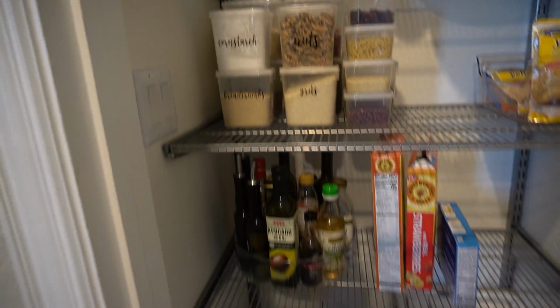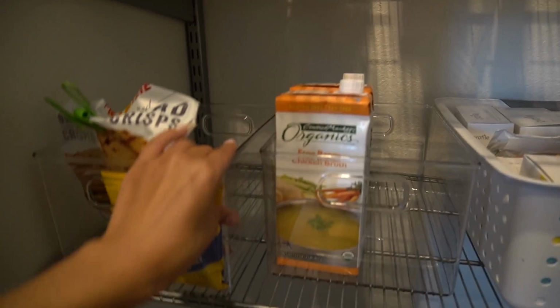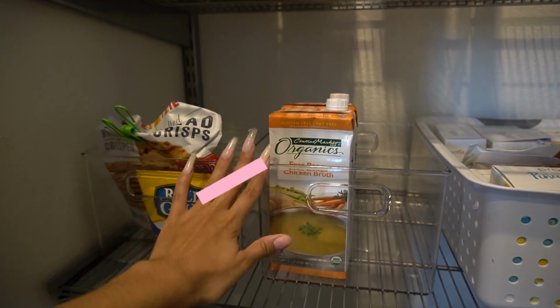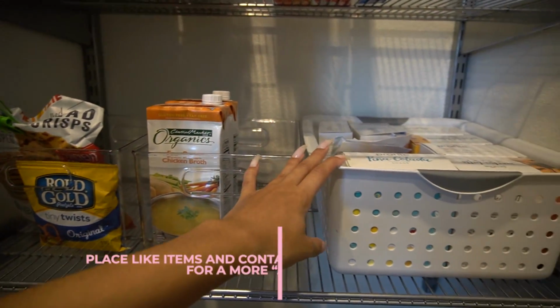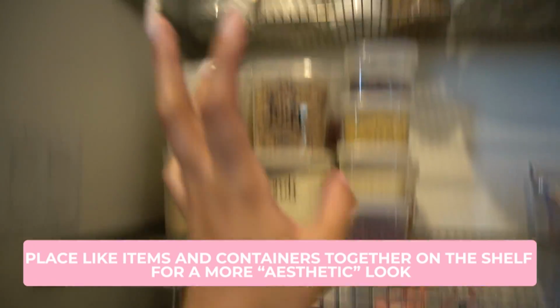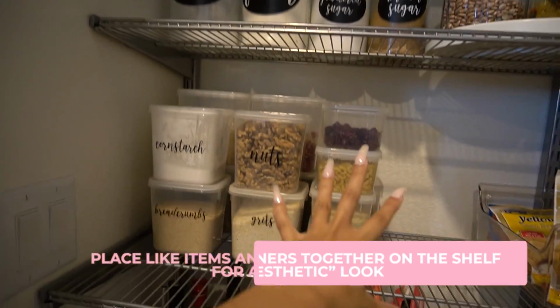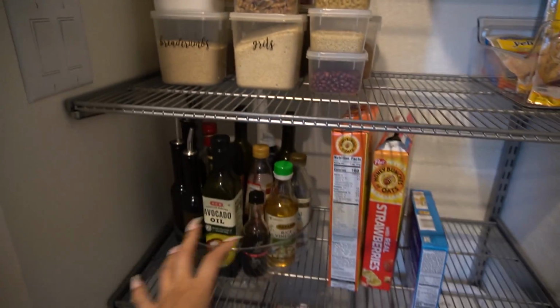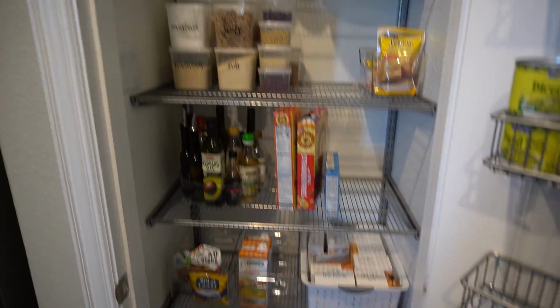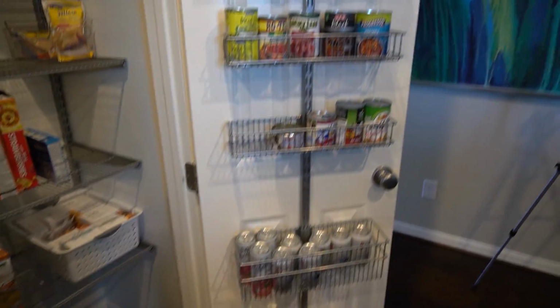And then I was saying too, for aesthetic purposes, if you have any type of containers and you put like items next to each other, I feel like it just automatically looks better. So like these two containers next to each other, these two containers next to each other, all these next to each other, all of these are grouped up. That just, to me, helps it look better if you care about the look of it. This is what we got so far.